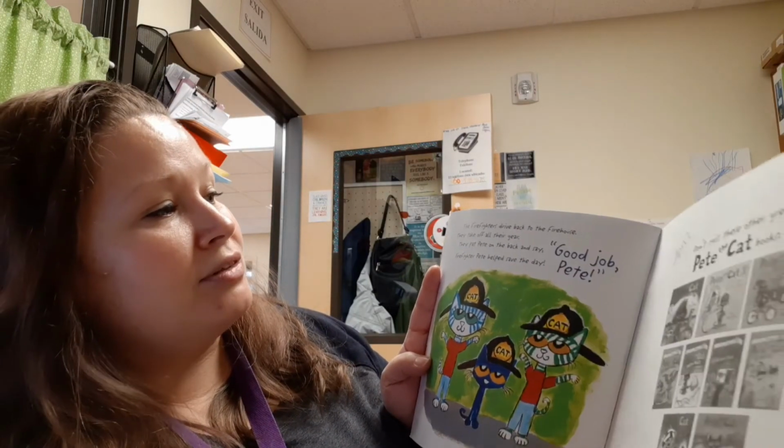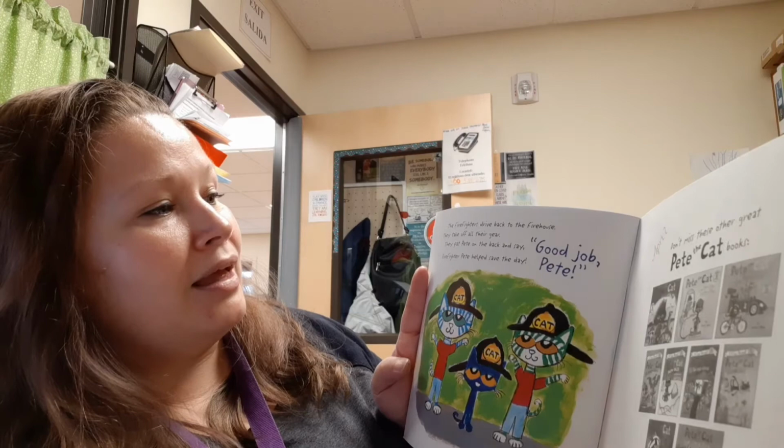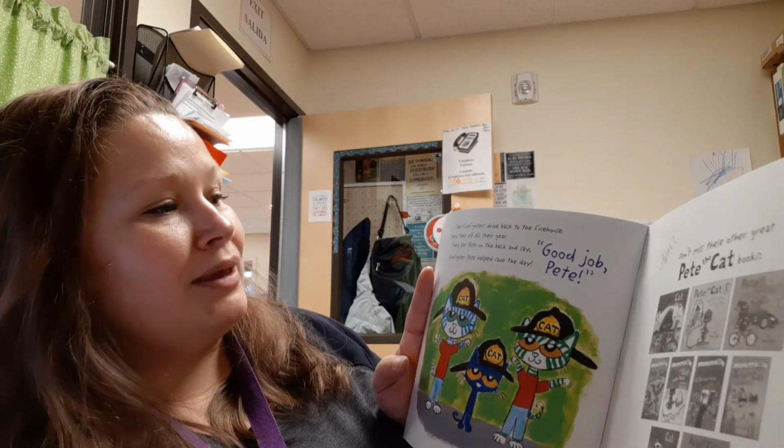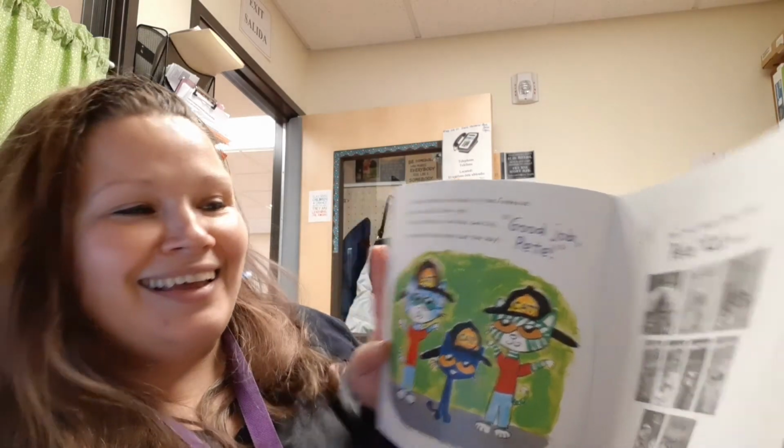The firefighters drive back to the firehouse. They take off their gear. They pat Pete on the head and say, "Good job, Pete." Firefighter Pete helped save the day. The end.